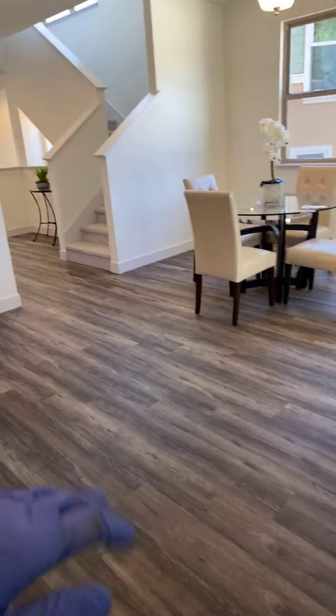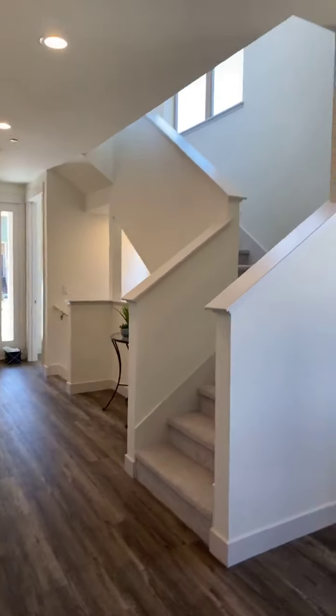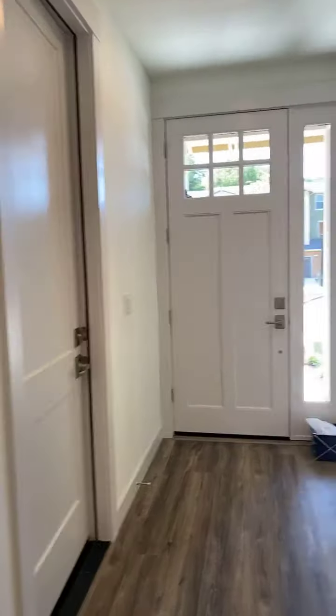I want to point out this luxury vinyl tile flooring. Also in the garage, it is equipped with an electric vehicle charger. The equipment for it is just waiting for the new owner to put in their specific charger for their specific vehicle. And that about wraps it up, guys.